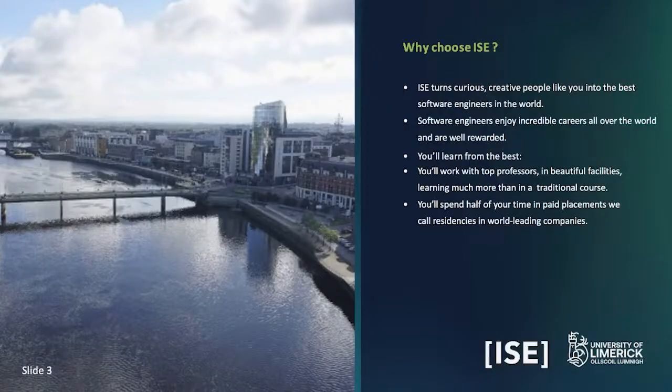Okay, so from this mindset comes the idea of creating a different model for the education in software engineering and computer science. And so why should students choose ISE? Well, if you are a creative student, if you are an engaged person, if you like problem solving, if you think that what you do should have an impact in the world, then you are the right person for ISE.